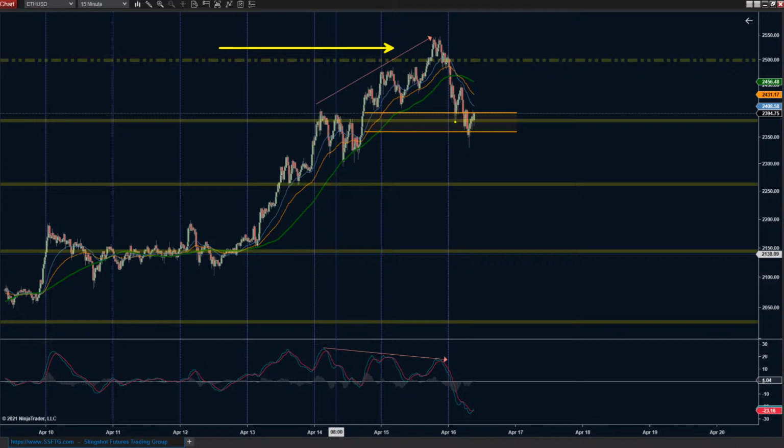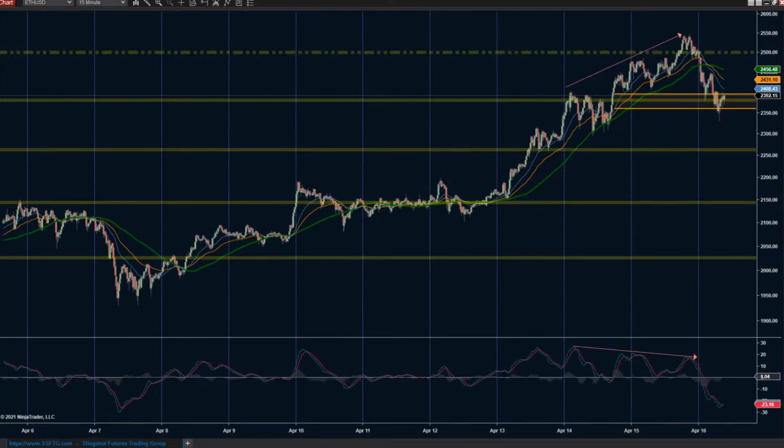This is no surprise. Now what we need to see is buyers put in a low here. There's no divergences or anything, so maybe they're not ready yet. But if we can start seeing this churn higher, a higher low, something like that, that would be really nice. Then you've got that potential breakout point. So obviously we're a bit early, but we are in a pretty nice zone of interest on Ethereum. Very nice.